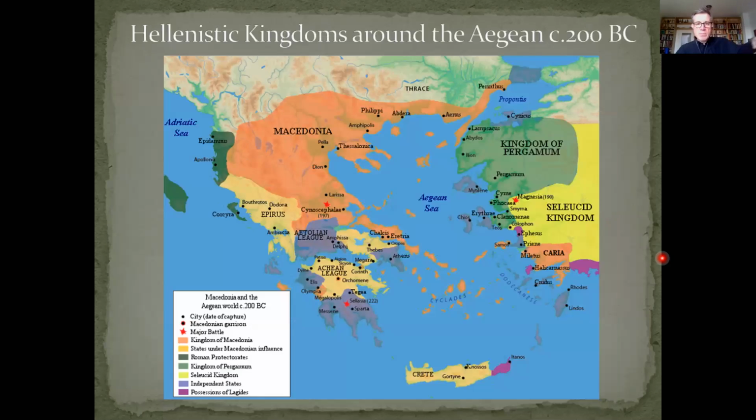Now, at the time the altar was constructed in the 2nd century BC, Pergamon was the capital of an eponymous kingdom at the height of its regional power and influence, a so-called Hellenistic kingdom. After Alexander the Great died in 323 BC, the empire he had formed was broken up into individual kingdoms with their own kings called Hellenistic kingdoms, and Pergamon was one of them.